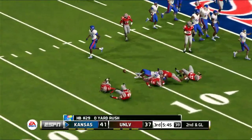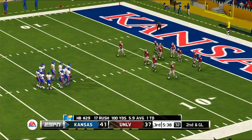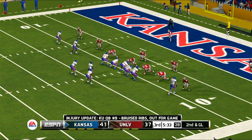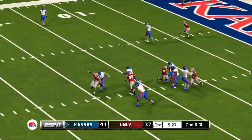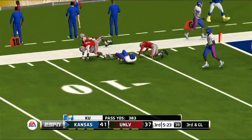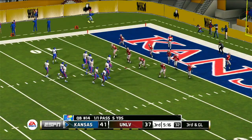Pitch out, and he is hit immediately. Second down and goal. Ball on the 10-yard line. Jayhawks now with their quarterback down to an injury, and they've got to find a way to get back in this game and get their heads back in the game without their leader. He's got it with room to run, and he's taken down at the 5-yard line. This is the 11th play of this drive. That makes it third and goal.